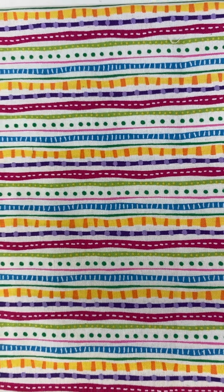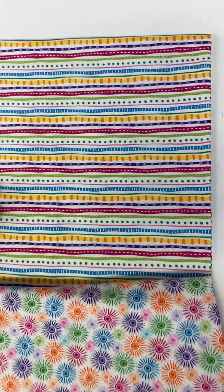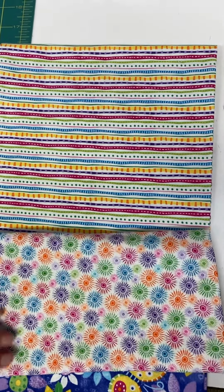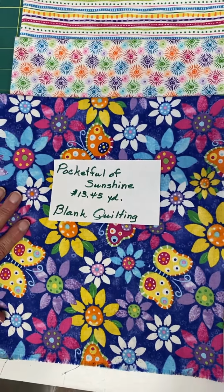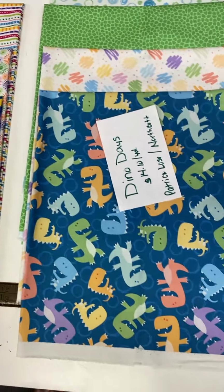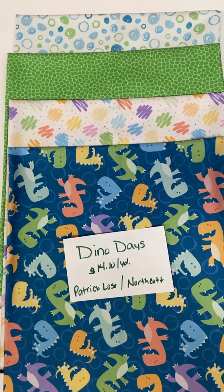And then a stripe to go with it, and of course it's just a fun stripe. So this would be fabulous as sashing or binding on the bias or straight, wouldn't matter. Very pretty. So again, you've got the pinks and the purples and the yellows and the aquas. So all very pretty together. Pocket Full of Sunshine from Blank Quilting.